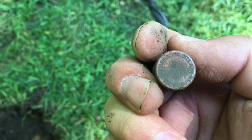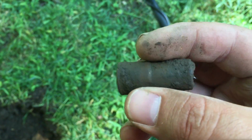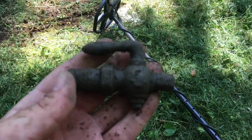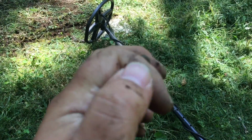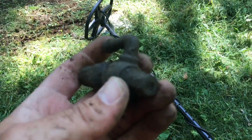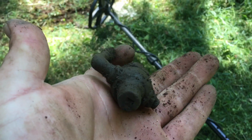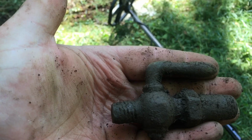Not positive, but I'm pretty sure that's what it's going to end up being. If it's any different, I'll show you. Alright, well, what would that be used for? I mean, I know what it is, but is that gas line? Because there were some steam type fittings that I found around here at one point. I don't know.